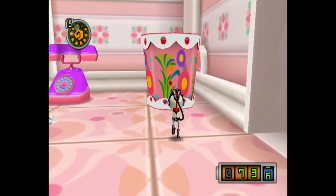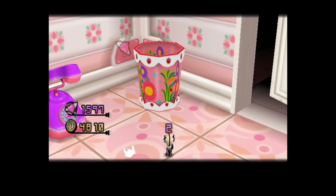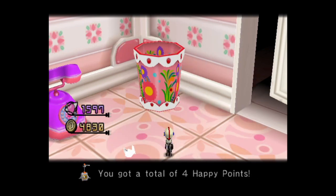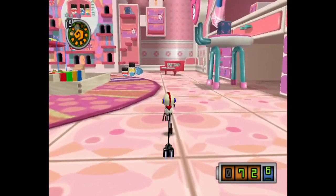We're going to throw away some trash. Oh, there's a piece right there. One. Come on, is that it? Two. We'll take it. Well, we'll get that paper on the way out.